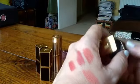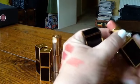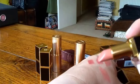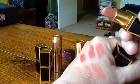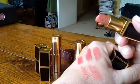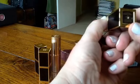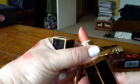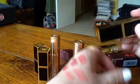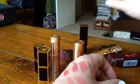I think it's very, very similar to a very popular Tom Ford shade, Spanish Pink. Spanish Pink looks much lighter in the bullet, but you can see they're definitely in the same ballpark. And so it's not surprising I like this one, because Spanish Pink is one of my most worn lipsticks. You can see I've actually made quite a lot of progress with it, which is unusual for me. So if you've got Spanish Pink in Tom Ford, very, very similar.